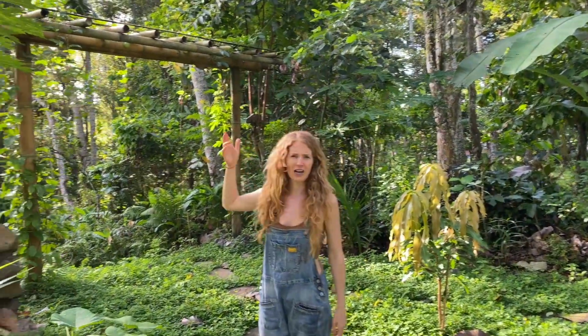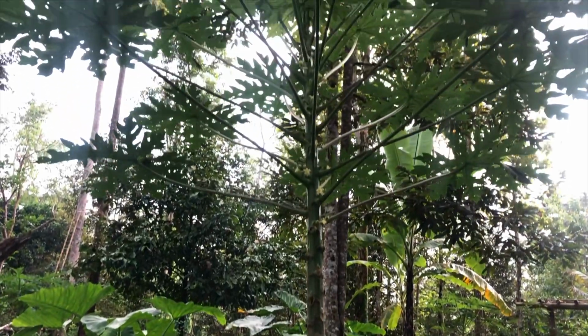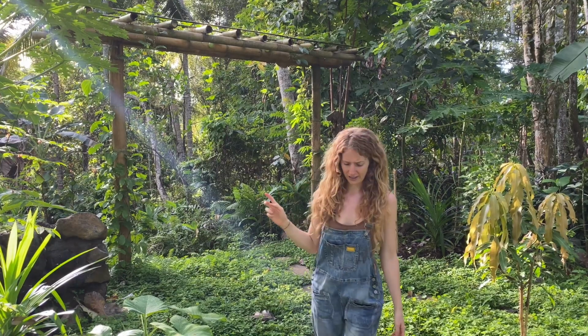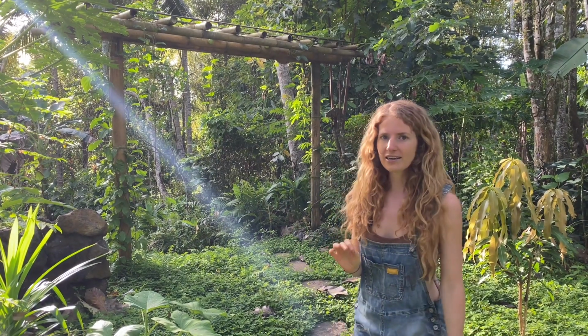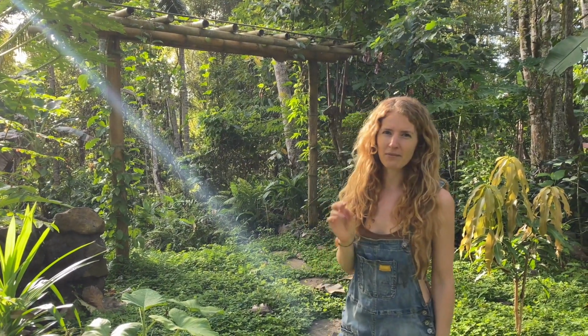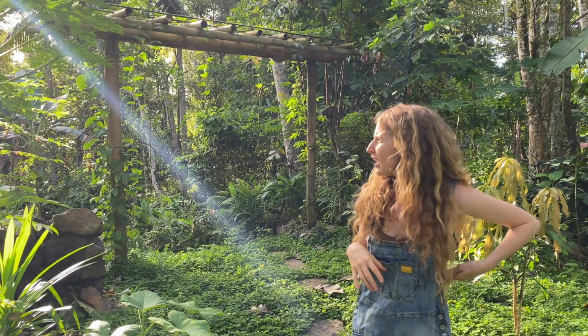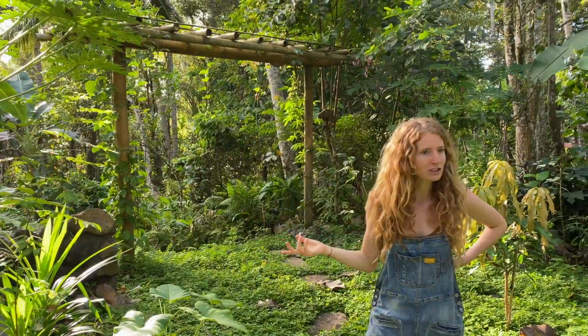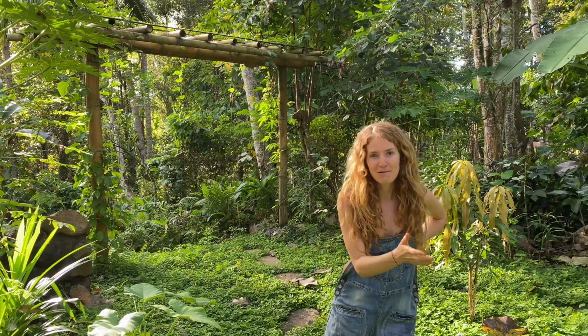Also, I'm not sure if we showed you in our last video, but our two tallest papaya trees started flowering a couple of months ago. They haven't started fruiting. We're not quite sure why. It may be that they're male trees. We believe that the male trees flower and don't fruit. But the locals encourage us that they still might fruit. We just have to be a bit patient. But I'll show you some of our other papaya trees that are fruiting.